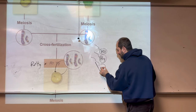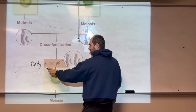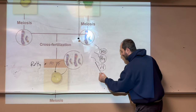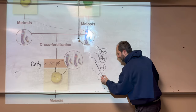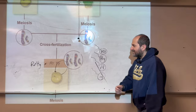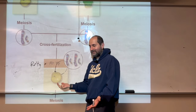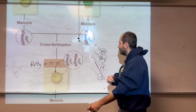This is going to be a complicated square, isn't it? A little r with a big Y. And what else? How about a little r with a little y? That's possible too. So, wow, four different sperm. And if that's the type of sperm that this parent can produce, isn't that also the types of eggs? We don't need to go through it again, but isn't that the same exact type of eggs this parent can produce too?